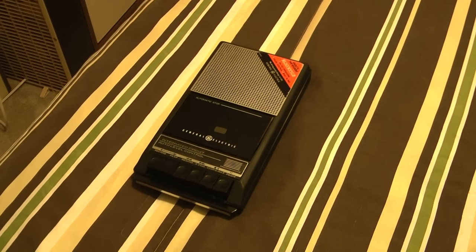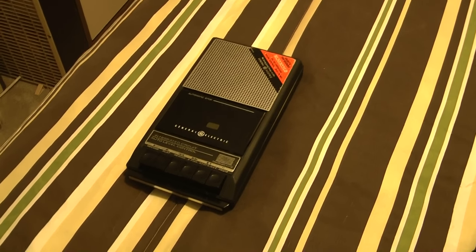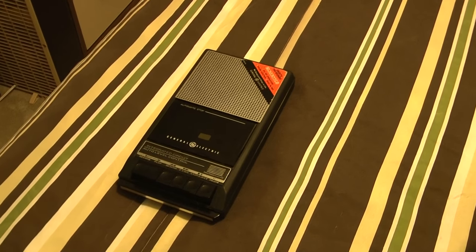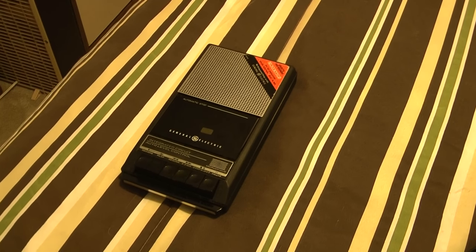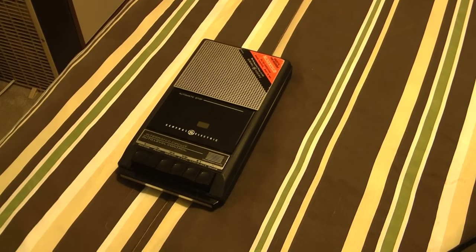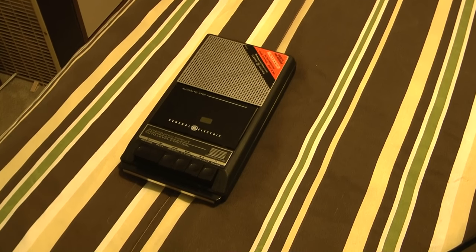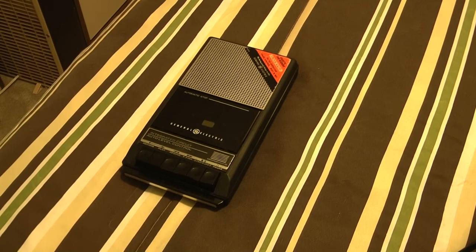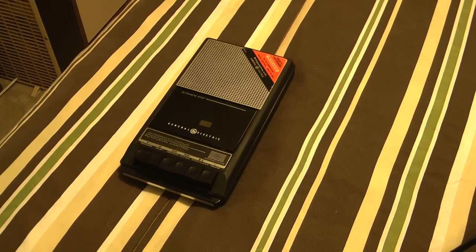This next tape recorder I'm going to present to you, you may have seen before. It's an old video I did from March of 2008. And I'll insert that after I describe it. Well, I never actually owned this tape recorder when I was little. It took 20 years, but I finally got it.